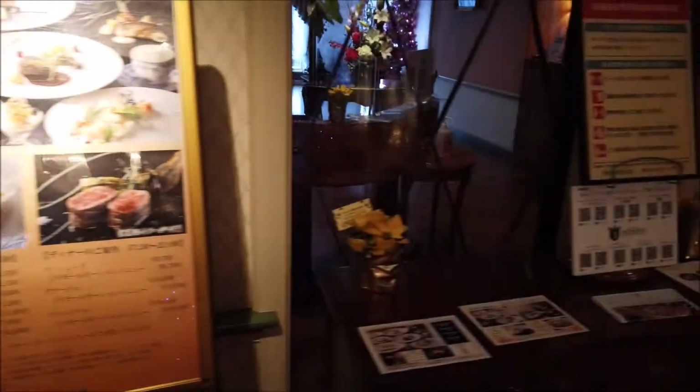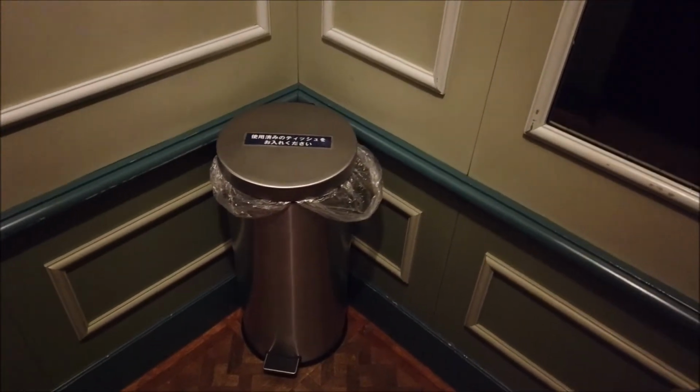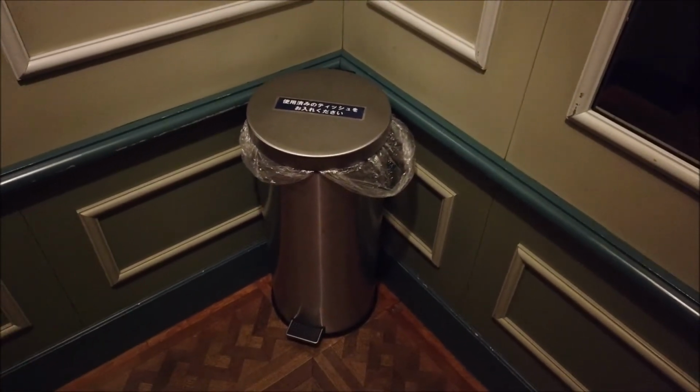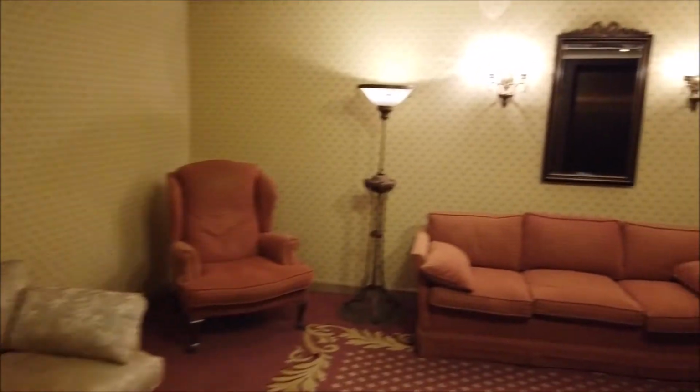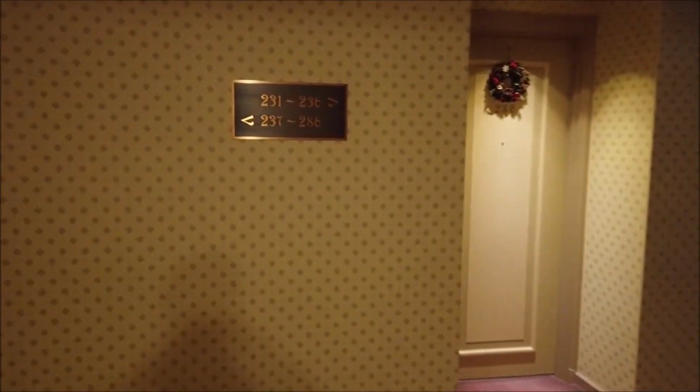Guess it's one of the many restaurants they have here at Hotel Europe. I find it a little ironic that there's a trash can in the elevator, considering how difficult it is to find trash cans in Japan at all. Stepping out of the elevator, there's so much space here. Wow. We're looking for 257.